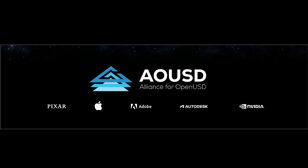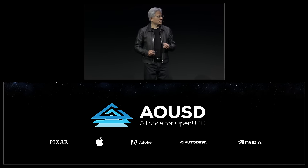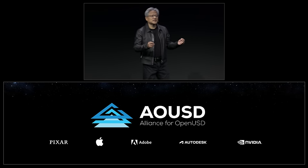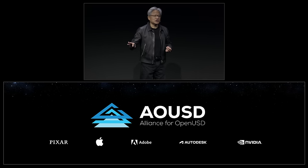Well, all of this momentum that we've already seen with OpenUSD is about to get turbocharged. The Alliance for OpenUSD was announced with Pixar, Apple, Adobe, Autodesk, and NVIDIA as the founding members. The Alliance's mission is to foster development and standardization of OpenUSD and accelerate its adoption. So whatever momentum we've already enjoyed, the vision that we've already enjoyed, it's about to get kicked into turbocharge.